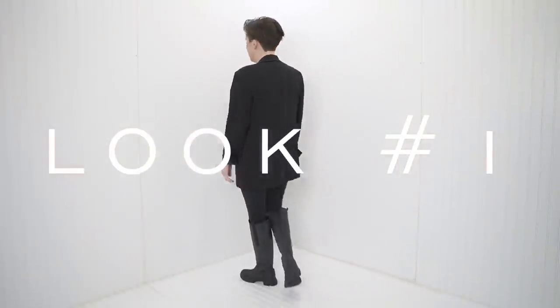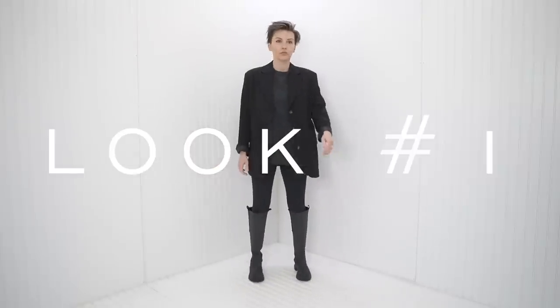Okay, so look number one. I love contrast. I love feminine combined with masculine. I love tight combined with oversized. So this look to me just kind of encompasses that.